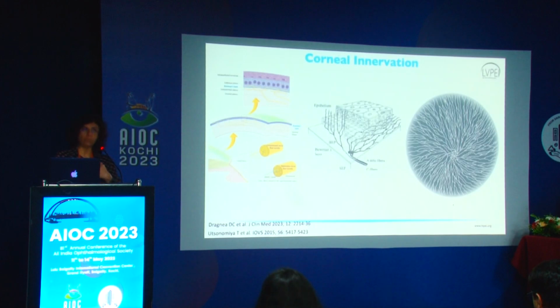This is how it would look if you could actually show the entire cornea with the nerve plexus. This is the subbasal nerve plexus that we have, which forms a vortex here, and the cornea is the most highly innervated structure in the body. It has about 1,700 times more nerve fibers than anywhere else, and therefore is extremely sensitive.